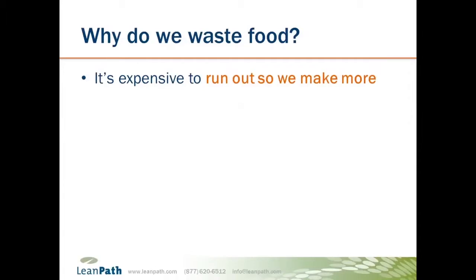The first is we don't want to run out of food. We know that we don't want to disappoint a customer and we don't want to lose the revenue. So the antidote is we make a little extra so that we don't run out. And often that leads to waste.